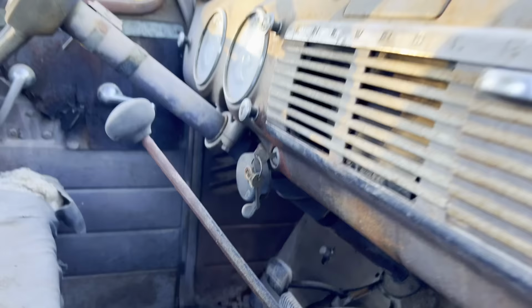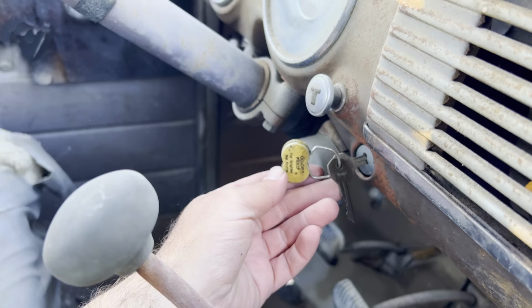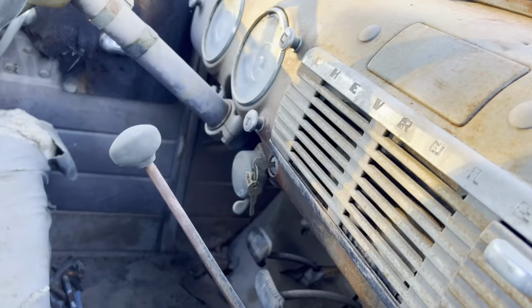Let's hop up in here, see what we can find inside the truck. Look it over a little bit. Still has the keys in it with the little Co-op key ring. Co-op Feed, for brighter net profits. Doesn't say where it's from, but I'm sure this is a Nebraska truck. I'm sure it spent its entire life in Nebraska or around there somewhere.